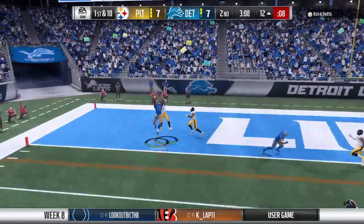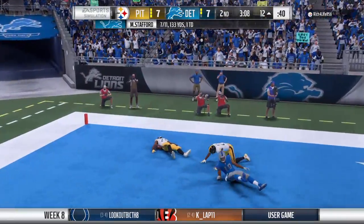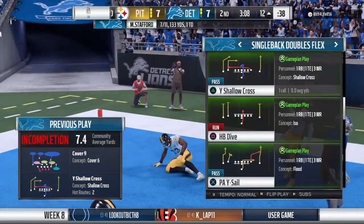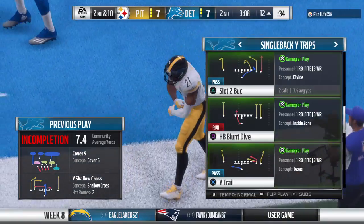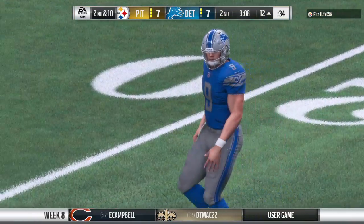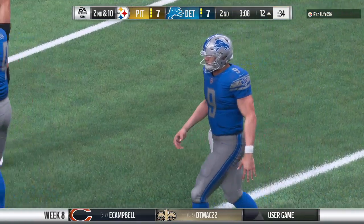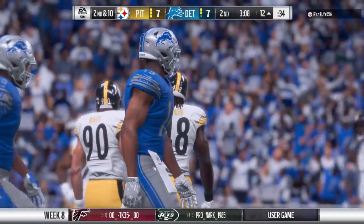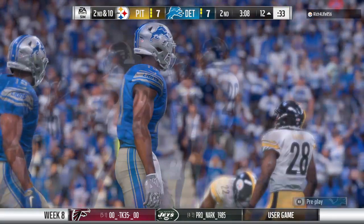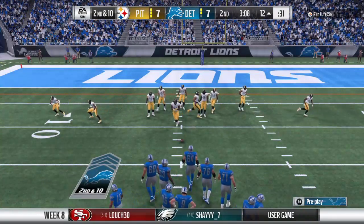On 1st and 10, Stafford tried to drop one in, but it's incomplete. But one thing that I've liked defensively is that they've shown him a lot of different looks here in the first half. They've come after him. They've sat back. I think that's what you need to do to keep an offense guessing. And they certainly have kept them on their toes. That's why they haven't had much success on the scoreboard. 2nd down following the incompletion.